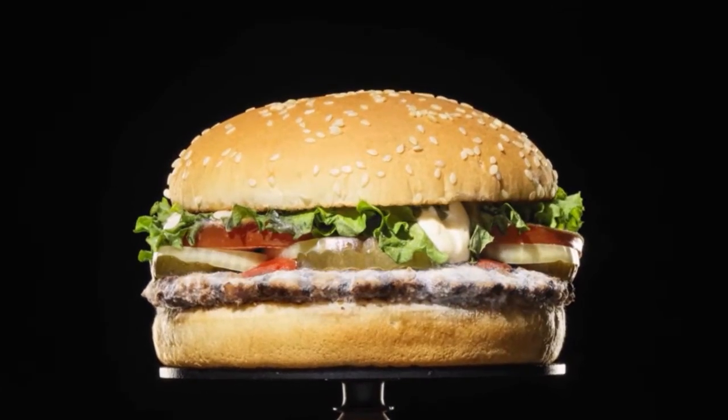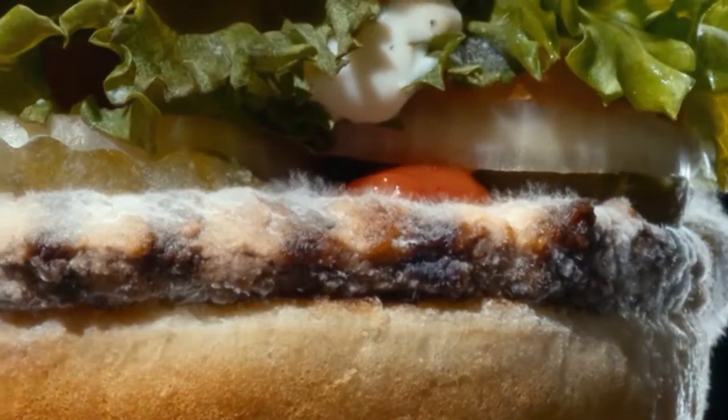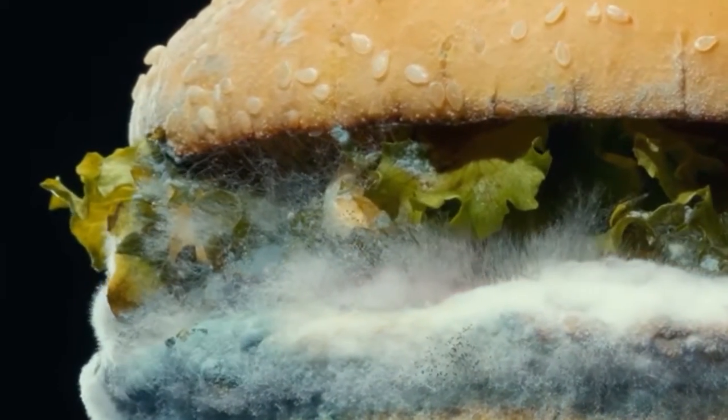This is the Moldy Whopper. It's an unusual advertising campaign that Burger King launched in 2020 that had a lot of people wondering if their marketing team had lost their minds. Seems like a bit of a strange marketing strategy.